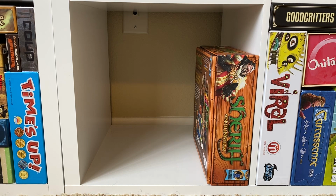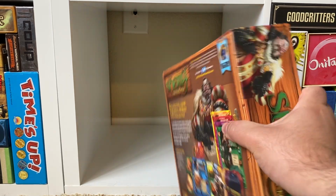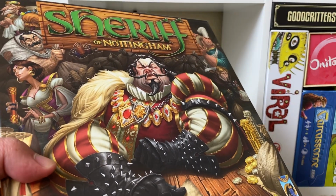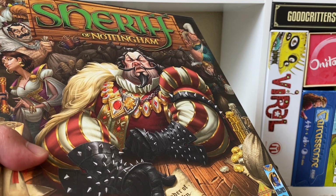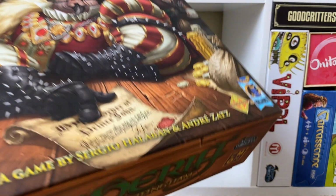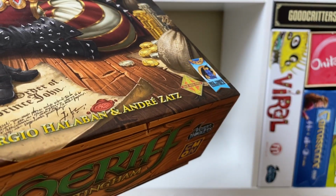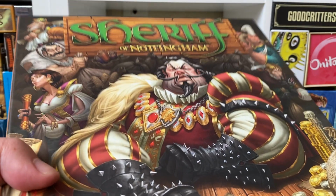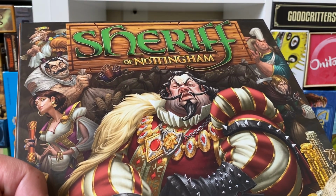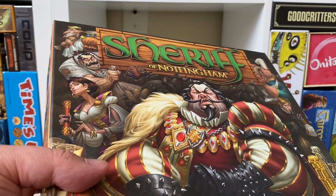All right, and finally, we once again saved my favorite here for last with Sheriff of Nottingham. Now, this is the first game that I have from the Arcane Wonders Dice Tower Essentials line, indicated by that logo down there. This game is a very fun bluffing and bribery-oriented game, and it's a raucous time. It is just such a funny game to play.